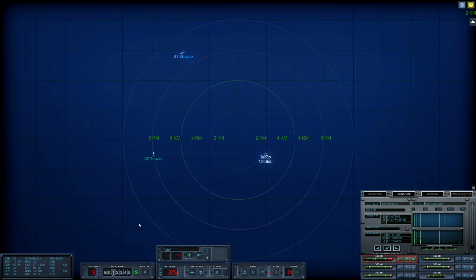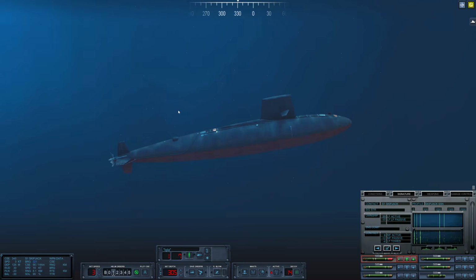We are currently dropping down to 300 meters. We want to get nice and close because the Skipjack is a very fast boat. She is currently 8 kilometers away. And I'd like to maneuver into her baffles and see what we can do here. She apparently has a towed array, which is problematic for sure.